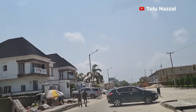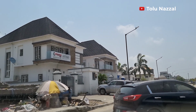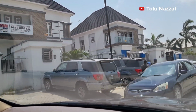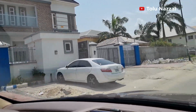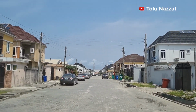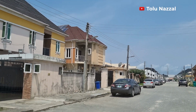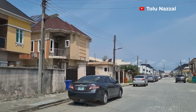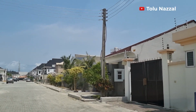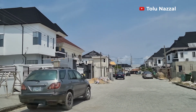There are lots of new buildings coming up here. I'm taking you to one of the secure estates in this area, and my focus won't be the estate but the property right here. The road is wide, so if you're one that has been looking for close proximity to Lekki Phase 1 and you don't want to go as far as Chevron or VGC, but you still want a place that is not far from Phase 1, or you know someone that has been looking for property in this area, then this video is for you. Stay tuned and watch it to the end.